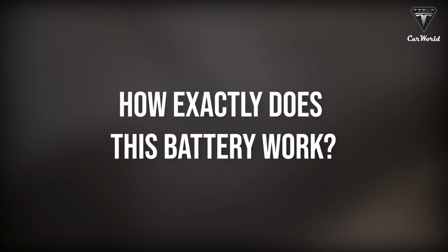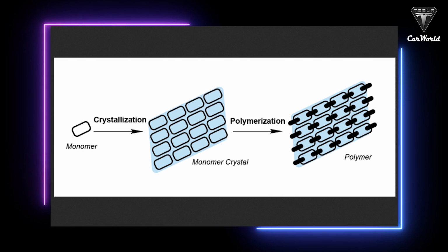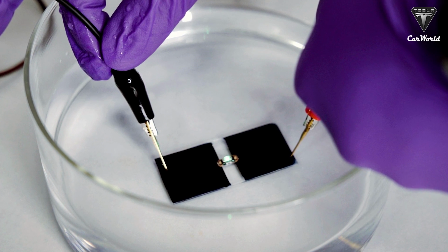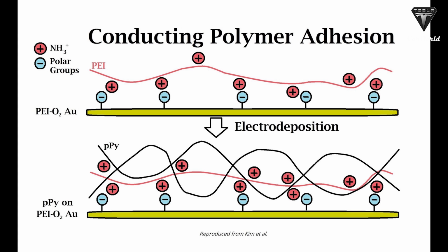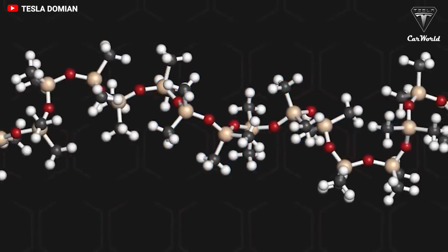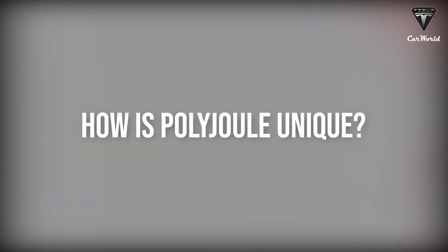But how exactly does this battery work? Polyjoule batteries use electrodes made of conductive polymers. Simply put, a conductive polymer is an organic-based compound that is not a metal, but can act like one. At the core of a conductive polymer chain, alternating carbon-to-carbon single and double bonds connect to form a conductive backbone that allows electrons to flow along the polymer chain. So then what's so unique about Polyjoule?